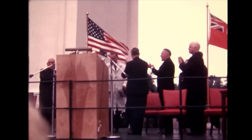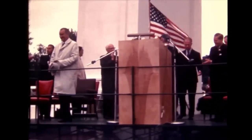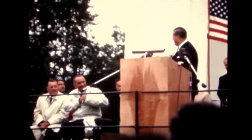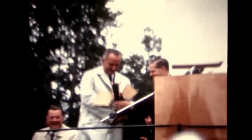On September 16, 1964, at the Peace Arch on the international border at Blaine, Washington, the leaders of Canada and the United States of America met with the Premier of British Columbia for formal ratification of the Columbia River Treaty.